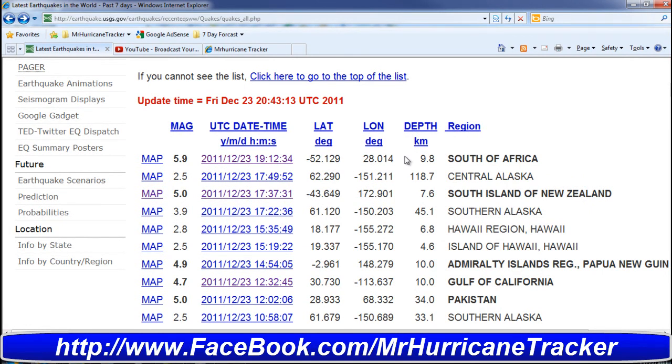And again, that 5.9 magnitude earthquake south of Africa, which was originally a 5.4 but upgraded by the USGS.